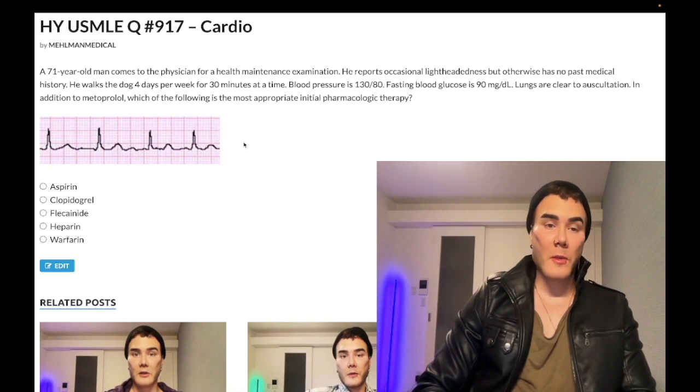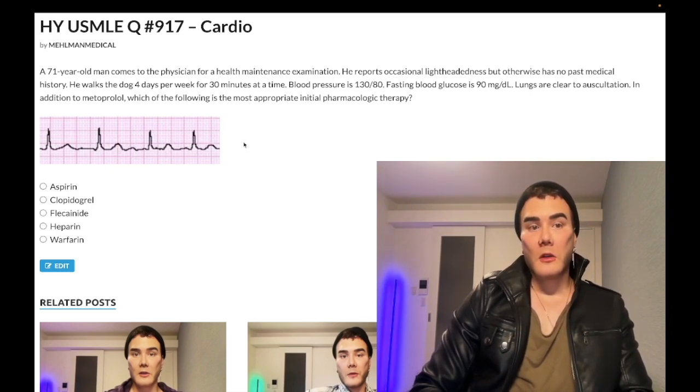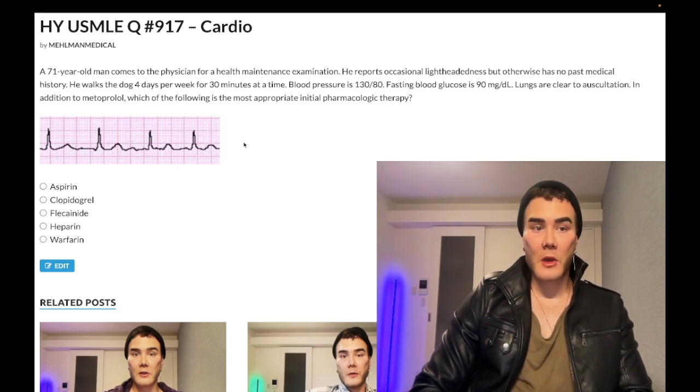And this is going to determine the type of blood thinning we need, whether antiplatelet aspirin or anticoagulation such as warfarin. Okay, so the CHADS score. C is congestive heart failure. There's no evidence of that here. We don't have pedal edema. We don't have JVD for right heart failure. The lungs are clear to auscultation, no left heart failure.